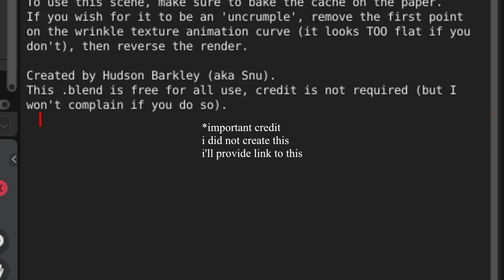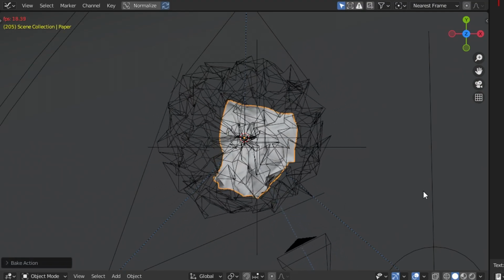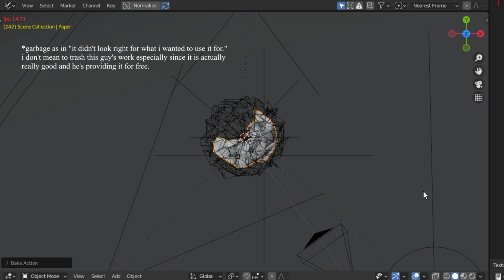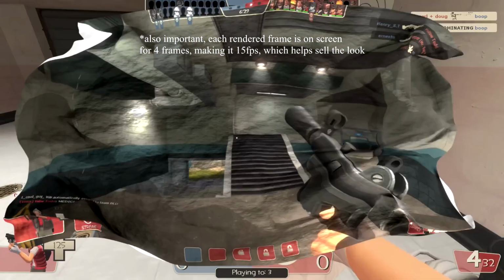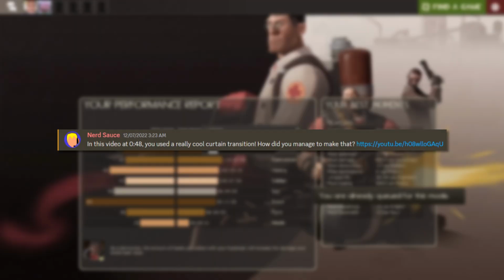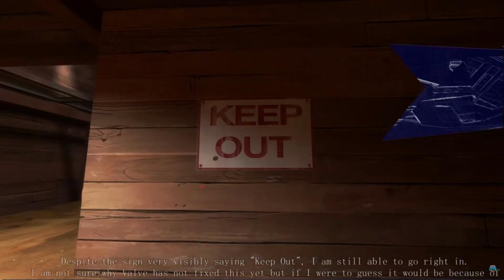So I got this animation with the paper crumpling right, but when I went to bake it, it became just a totally different animation that looks like garbage. So instead of baking it, I just rendered the frames one by one, and it worked, since I wanted this stop motion look anyway. That also answers this question. This curtain is a PowerPoint transition, and so is this crane. There's more, but I forgot where they are.